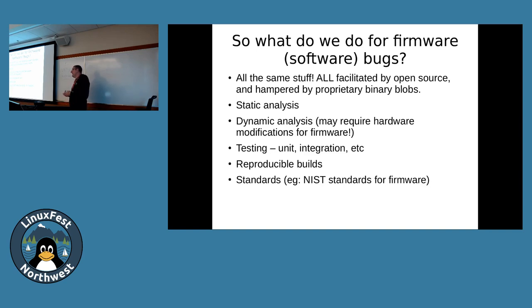No, I wasn't saying to not have JTAG, period. I was just saying not have programmable ROM on it. Fair enough. Two distinct issues. But so that would be, so dynamic analysis, you can do that much more easily if you've got a JTAG port or whatever, I2C, the other protocols that you can use.